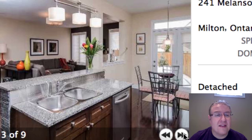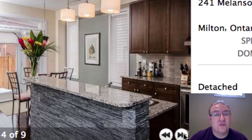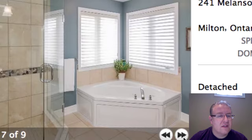What you can buy this home for, if it had Mattamy on the label, is probably closer to the mid to lower 6s. Now they've got almost like a little stone island here, and I don't know if it contrasts a little bit with the counters. Sometimes the pictures don't tell the whole story, but it definitely looks like it's been designed well. Most of these homes are built, I think, quite well.